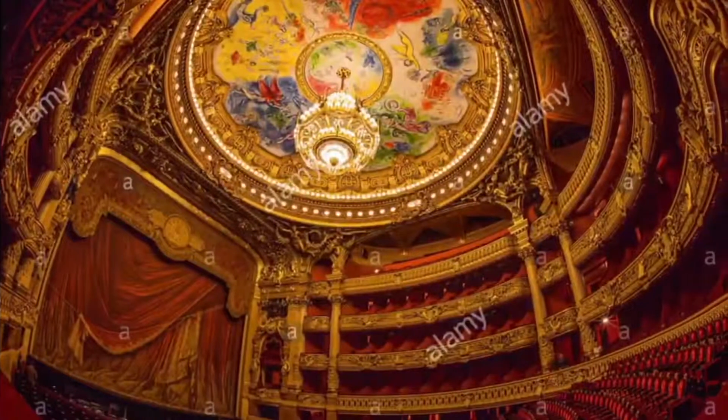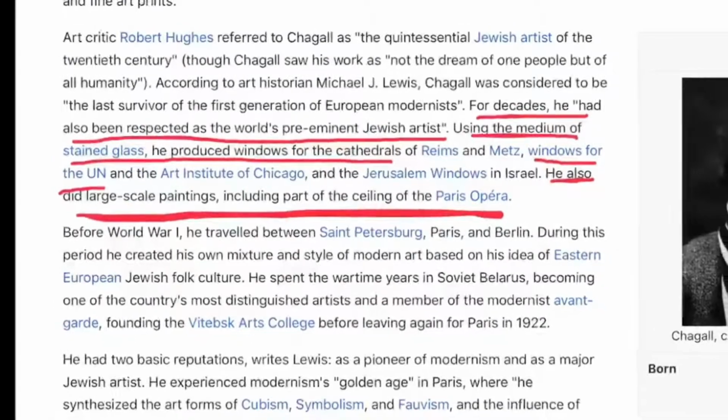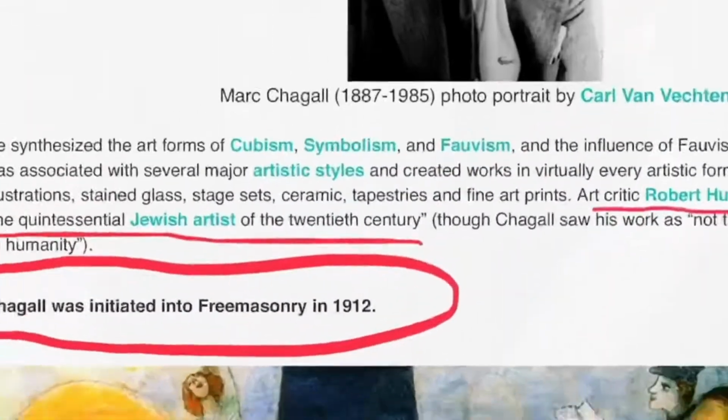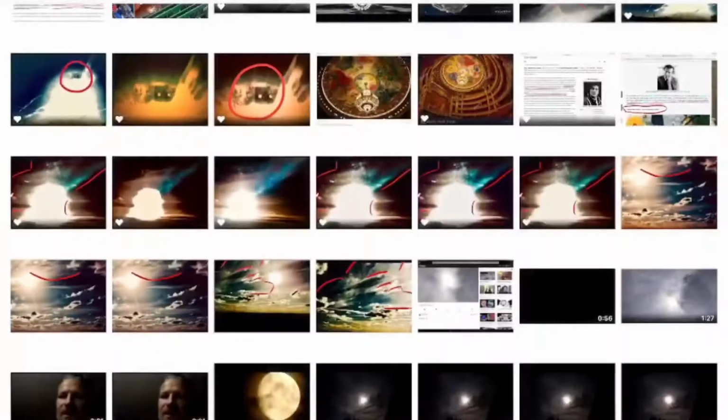It was actually created by a Freemason, Marc Chagall, who's done works at the UN. He's a Jewish artist, and he was initiated into Freemasonry in 1912. So I found that of interest. And then again, these are pictures that I pulled from Donnie's vids before, showing the machine all around the sun.